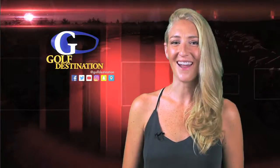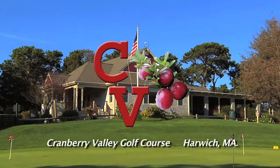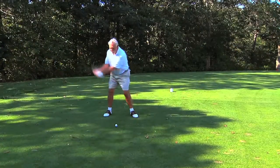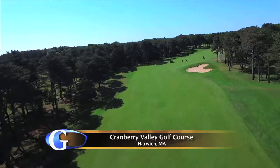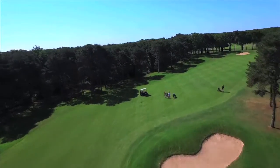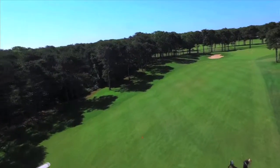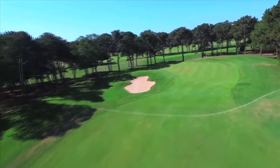Let's see what all of those who have played here are talking about. The front nine at Cranberry Valley Golf Course. The first hole is a 375-yard par 4 that doglegs to the right. The bunker on the right side is strategically placed to collect mishit shots. The green is large with little undulation.